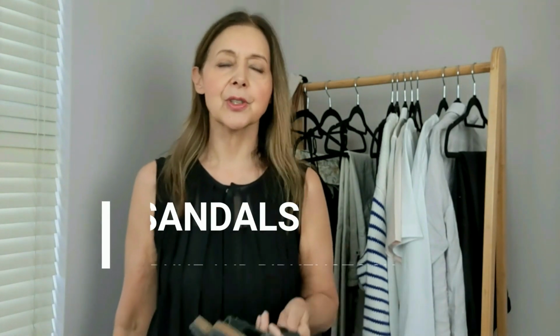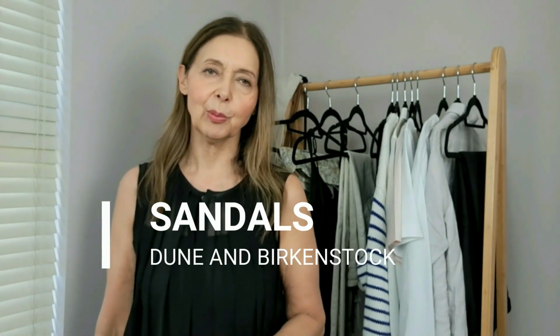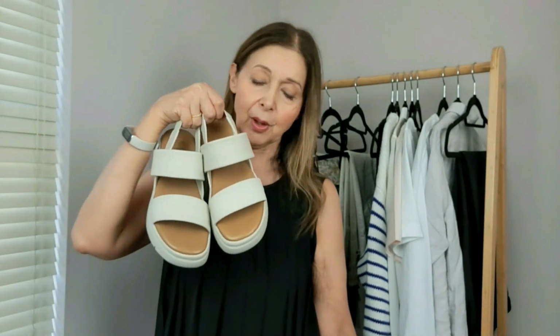Let's talk about sandals now, and I've got these by Dune, and I have these Birkenstocks. Now the Birkenstocks I bought last year, and I've never owned a pair of Birkenstocks before, but I absolutely love them. Incredibly comfortable, again the C word, but they are, and it is important. But I have to say, these from Dune, I really love them. I bought a pair of black trainer type shoes from Dune last year, and I've been wearing them non-stop since I bought them. So I thought I'd try Dune again for some sandals, and I really love these.